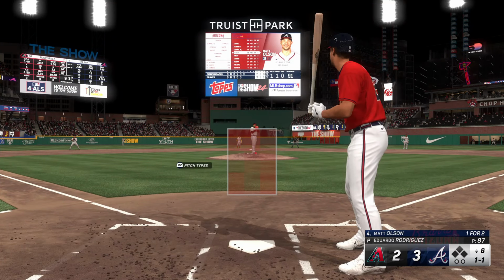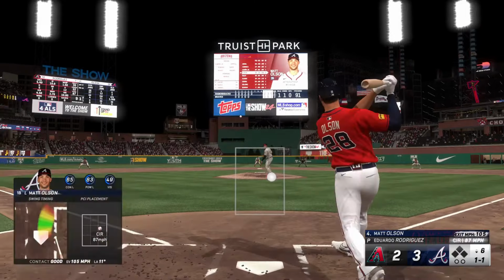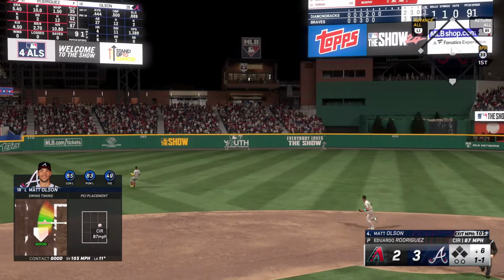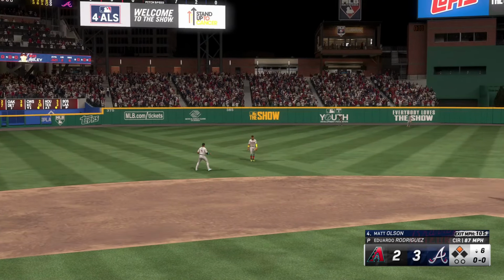For Matt, a pretty impressive resume. A first-round pick back in 2012. The Braves extended him 8 years, $168 million. This one's into the outfield. Could be extra bases. Around first and hustling for second. In safely. It's a double and his second hit.